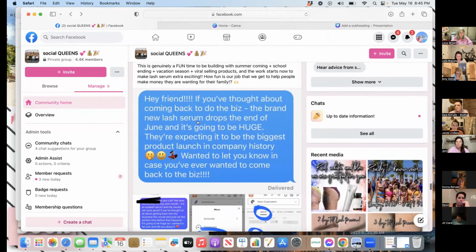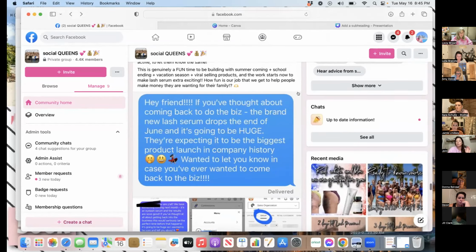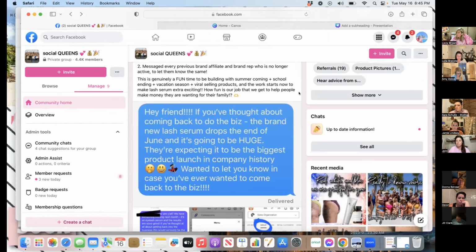Another thing that I've noticed, some of my girls don't necessarily want to come back to the business to be big into the business, but they want to jump in just to sell the eyelash serum. That's okay too. That's in your circle. That's volume. Obviously, we want people doing the business, but it takes every little piece of it. And if somebody wants to come to the business just to sell the eyelash serum and make some money in their pocket, that's okay too.